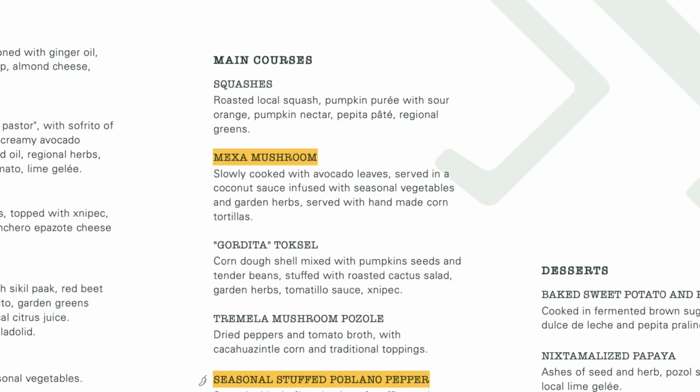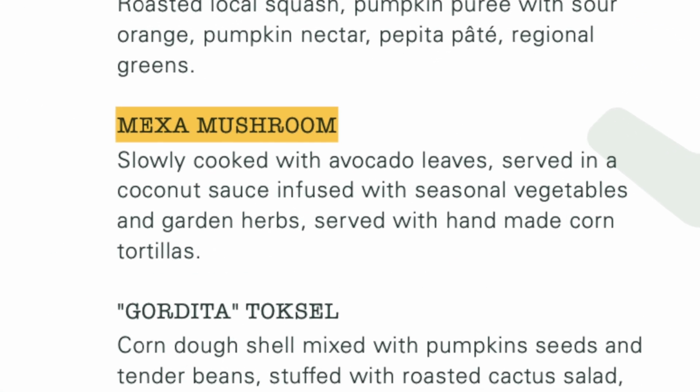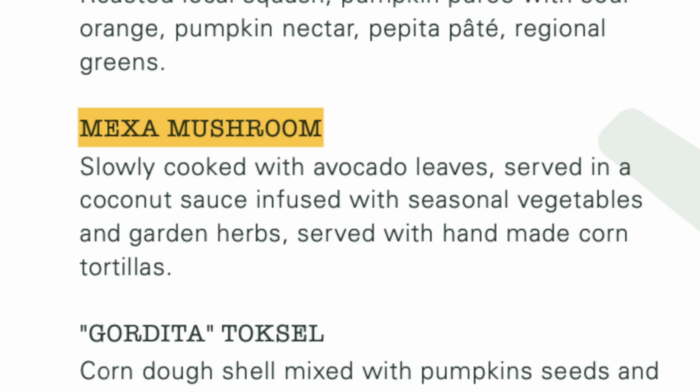This dish is so good, and maybe you're like, I don't like mushrooms, and again, maybe you're not going to like this dish. I have no idea what happened, but I cannot for the life of me find a photo or video or anything of my Mexa mushroom. I must have devoured the thing before even taking any photos. However, I was really good while we were there, not letting anybody touch anything before I did photograph it. So I have no idea what happened. Just take my word for it. It's delicious, and I can't wait to have another plate of the Mexa mushroom.